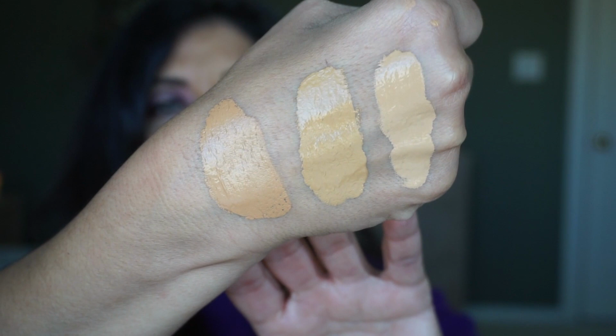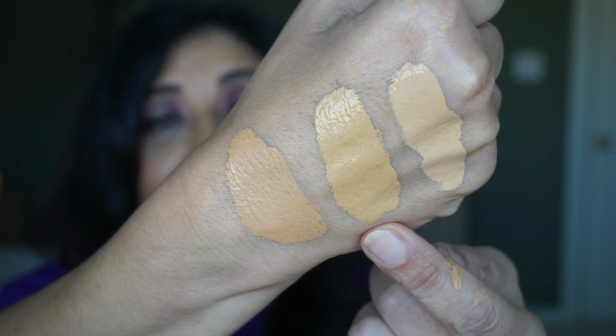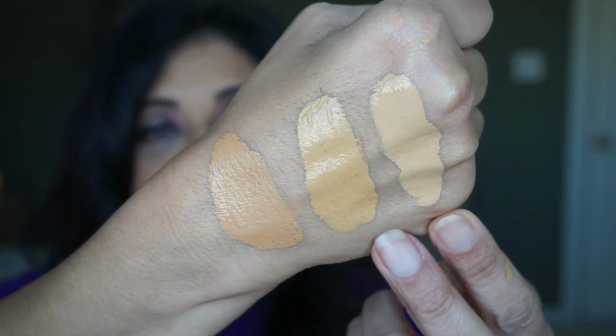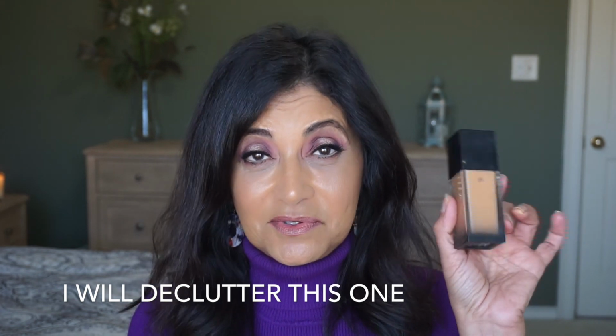Let me show you the shades on my hands so you can see a little bit better than on my cheeks. Okay, so here's the original formula in 350G, and here's the new Luminous Matte Foundation in 350G, and here's also the new one in 405N. So yeah, these 2 are not the same. So unfortunately, I will be returning these 2 foundations back, and I'll probably declutter the old foundation. I do like that it doesn't have any fragrance, but how it's sitting on my skin, it's not my favorite, no. Sorry.